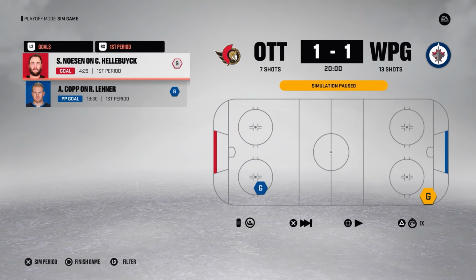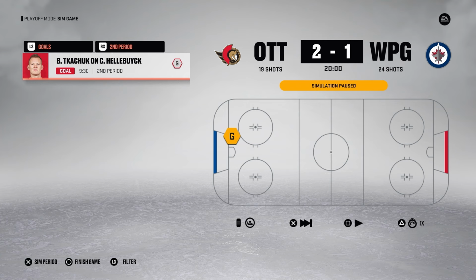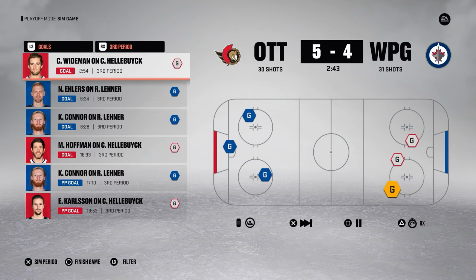The Senators and Jets are going to be exchanging goals in the first period, but Brady Tkachuk's going to score one in the second period, so Ottawa's taking the lead heading into the third. The third period would feature a ton of goals, but the most important one's going to be from Chris Weidman with 3 minutes left in the game, as he's going to be putting Ottawa up 5-4.